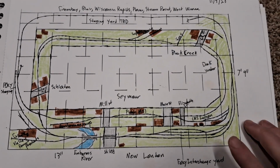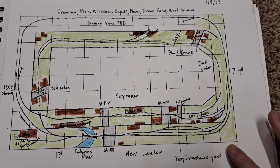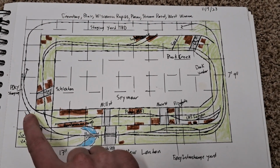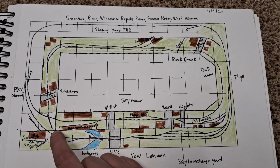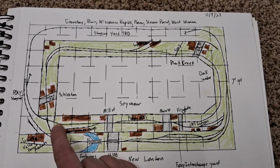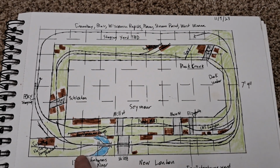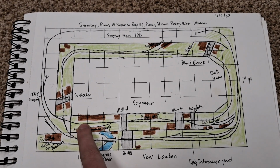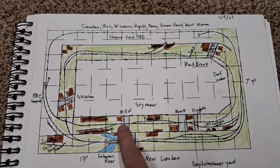So here's the track plan. I just filmed the corner of the layout from over here. Seymour essentially starts here. So this line here is supposed to be a backdrop. It's curved in real life, which we'll see in just a second. But it comes out of staging, which we'll talk about last. Comes out of staging and comes through a small town.